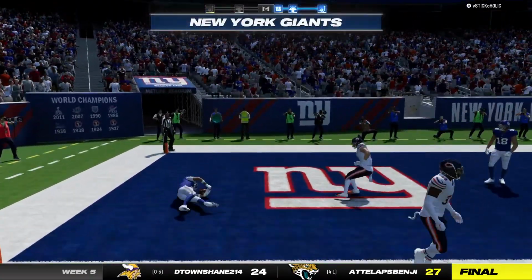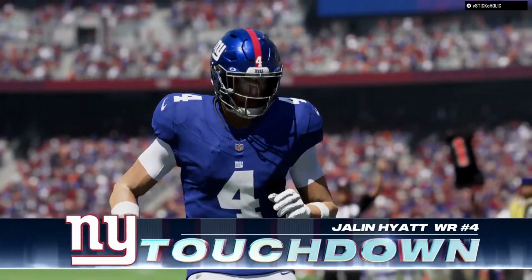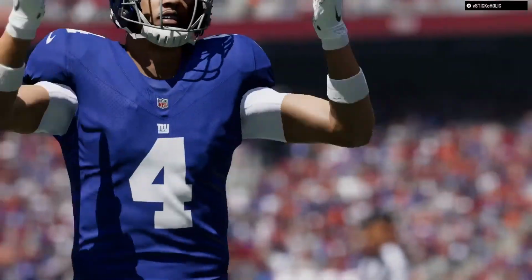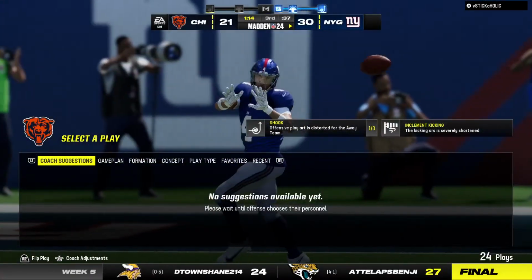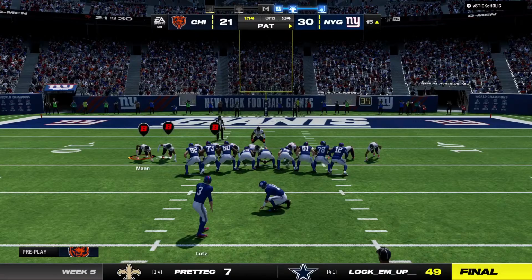Caught along the left side by Hyatt. Touchdown, Giants! Jalen Hyatt with 2 touchdowns on the season, both in this game, as his guys are able to extend their lead. That seemed pretty ideal there for the offense, Charles. You take a little bit of time off the clock here in the third quarter, decent length drive, and you pad your lead as well at the end of it.